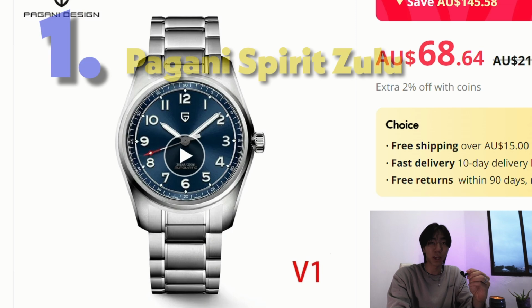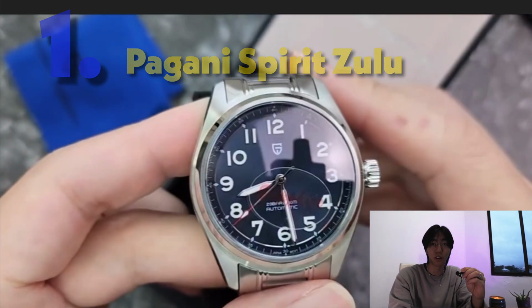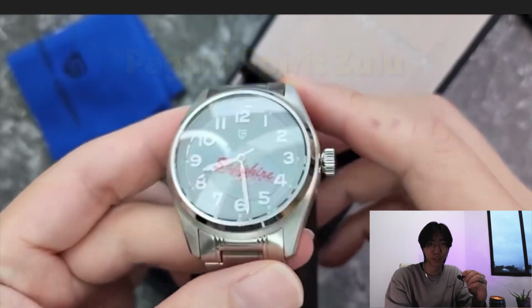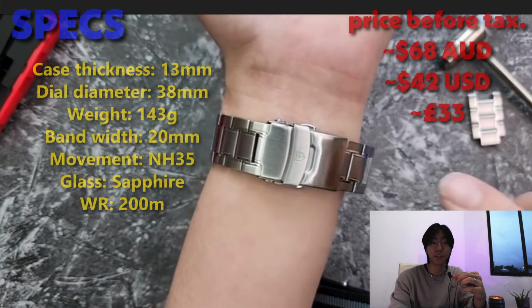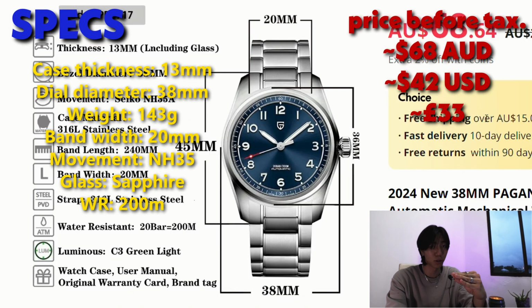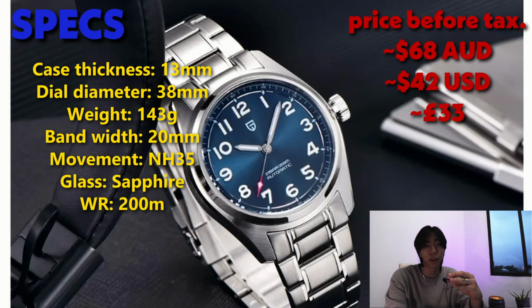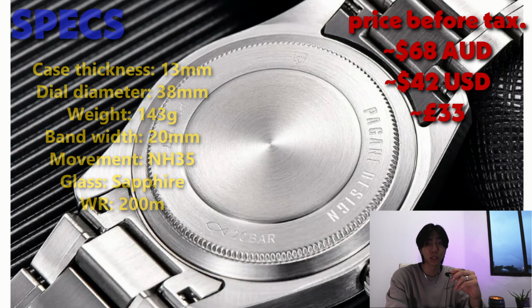This first watch is a Pagani Design watch for 68 Australian dollars. Obviously, I'll put the conversion up again for you guys, for Americans and British people out there. If you didn't know about this one, this is a homage to the Longines Spirit Zulu Time, just with the three-hand version of the GMT. Comes in the 38mm case. It's a really nice looking watch.